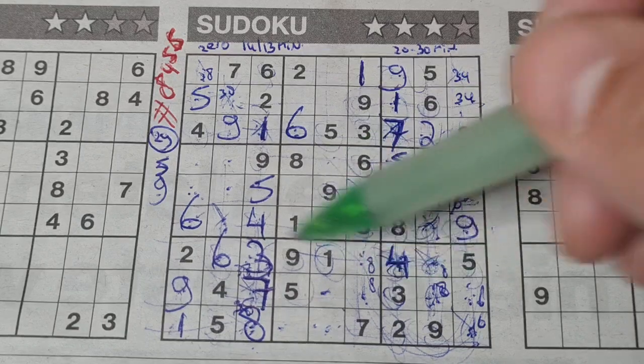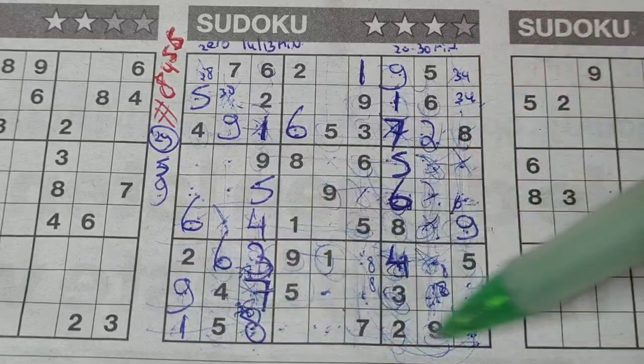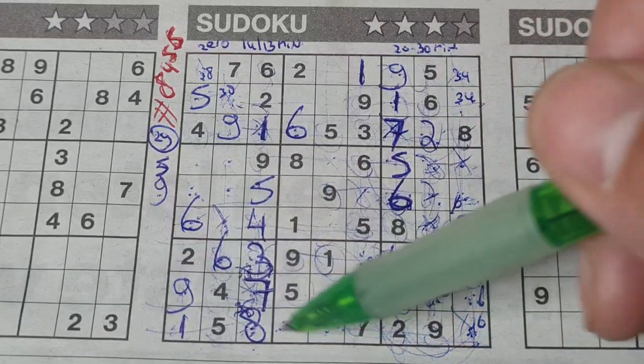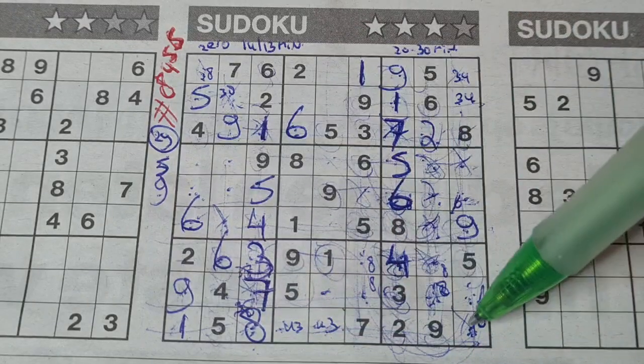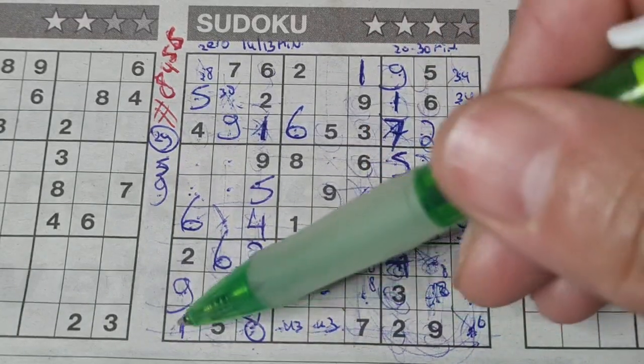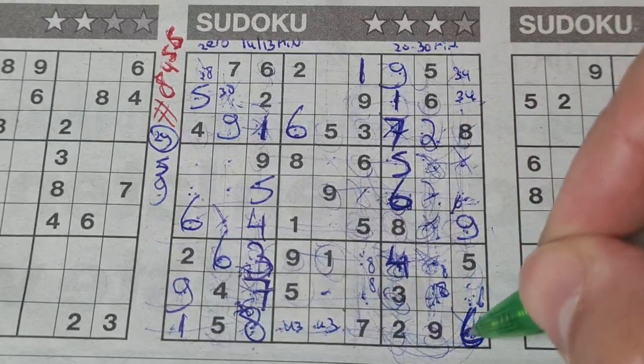We have a pair, the 4 and the 3 in this row, the 4 and the 3 in a row below. So in the last row, the only two places left for the 4 and the 3 go in those two boxes as a pair. 4 and the 3, that means one digit left in the last row for numbers 1, 2, 3 and a 4. The 5 and the 6 is missing here. Alright.